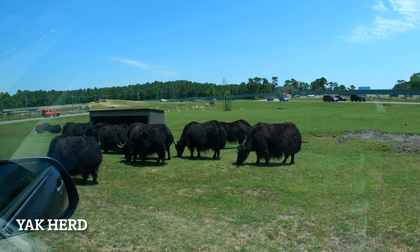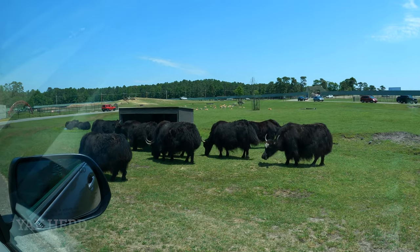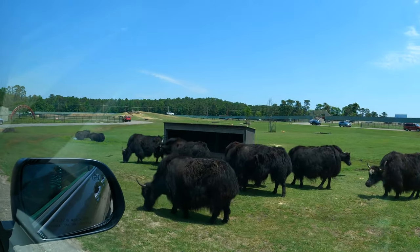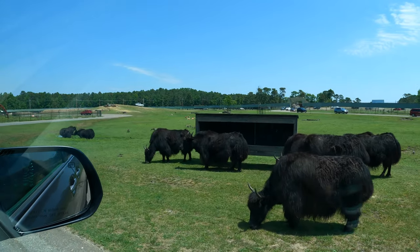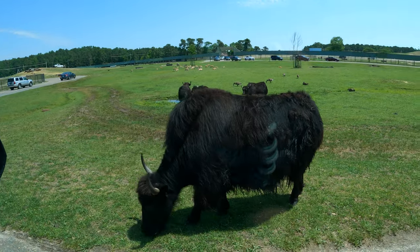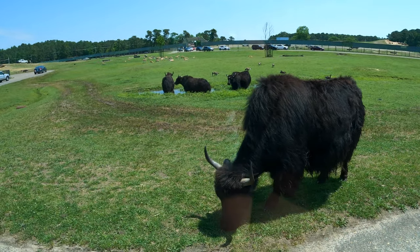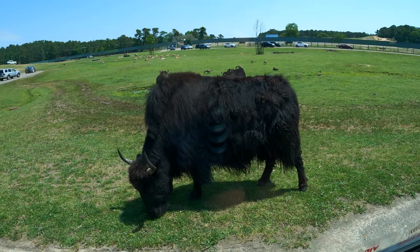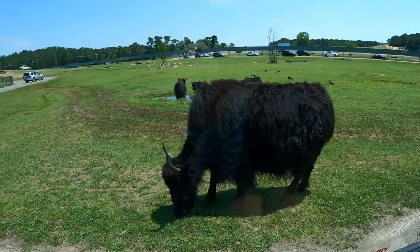So these guys must feel really, really warm because of all their fur during the summer. I mean, these yaks usually live in the alpine mountains of the Himalayas, so it must be really hot for them. See, it's so close. Oh my goodness. Kelly, look. Hi, yak. It's gonna hit the window!